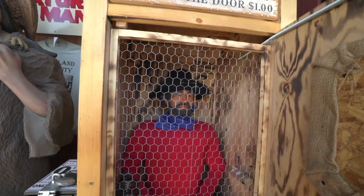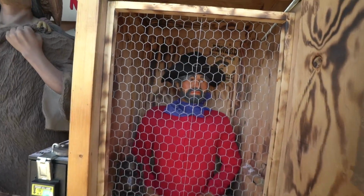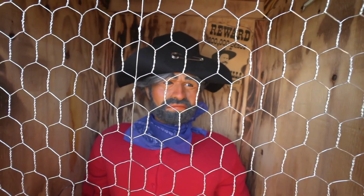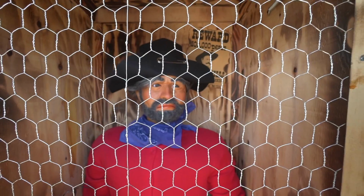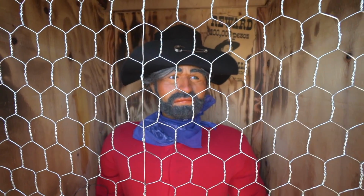Oh, hey, it's somebody's grandpa. Look how calm he looks. Hey there. Hey. How's about dropping some of your gold nuggets into the slot out there? Let me out of this outhouse!